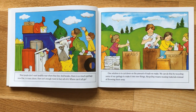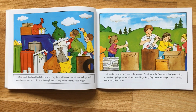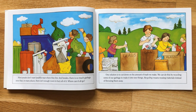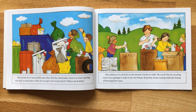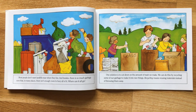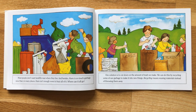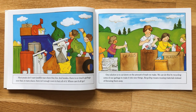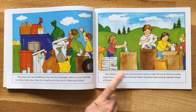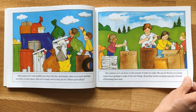Most people don't want landfills near where they live. And besides, there is so much garbage now that in many places there isn't enough room to bury all of it. Where can it all go? One solution is to cut down on the amount of trash we make. We can do this by recycling some of our garbage to make it into new things. Recycling means reusing materials instead of throwing them away. Paper, glass, cans, and plastic.